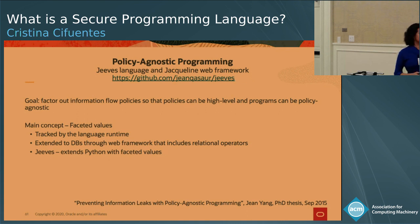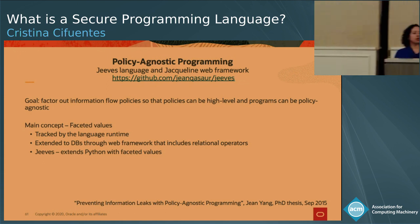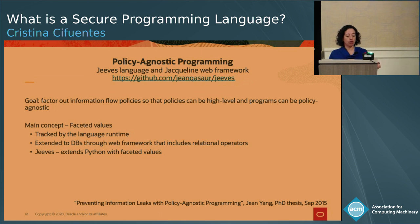And what's interesting about this type of work is that with policy agnostic programming, you're trying to move all of the policies away from the actual source code so that you have a separation between policies and the rest of your code, right? And then they're making use of this concept of faceted values to be able to track sensitive and non-sensitive values throughout the application. And this gets tracked by the runtime.